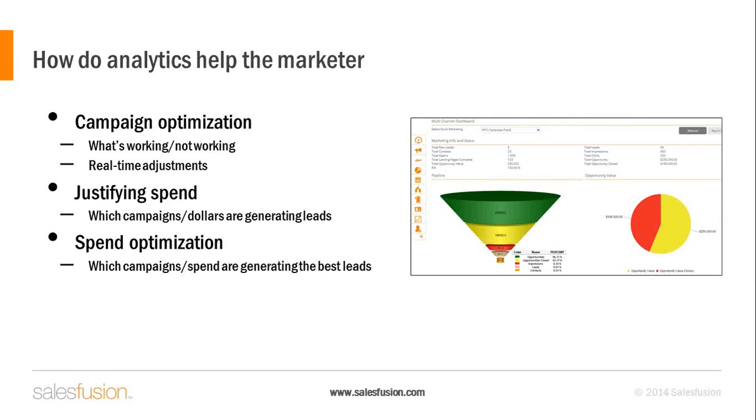So let's talk a little bit about how analytics help the marketer. First and foremost, campaign optimization. So we'll work from the bottom up. Marketers need to know what's working and what's not working, and they need to be able to make real-time adjustments. So it's super important in dashboards, and in alerts, and in email reports that marketing is continuously getting analytics on what's working and what's not. This is a very real-time world that we operate in.